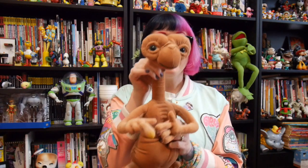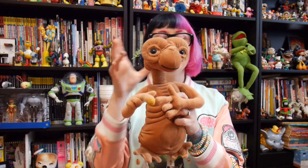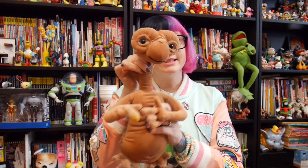BJ. Now, this one was a little bit expensive. It is a re-released Toys R Us E.T. plush. He is in great condition. He has his little yellow finger for E.T. phone home. And the coolest part of this is his extendable and collapsible neck. I don't know for what purpose you would ever need an extending head E.T., but I absolutely love him.